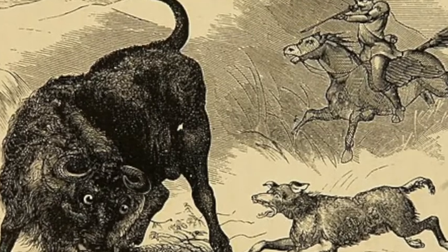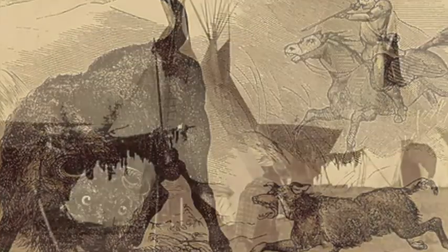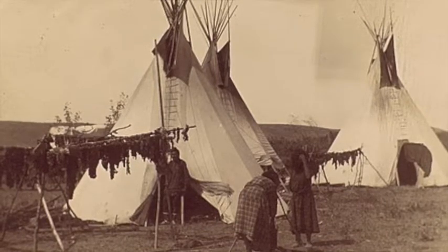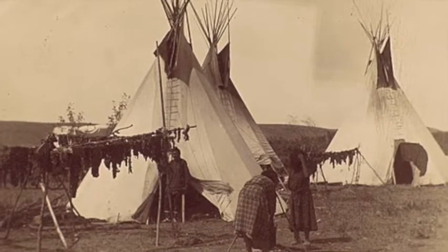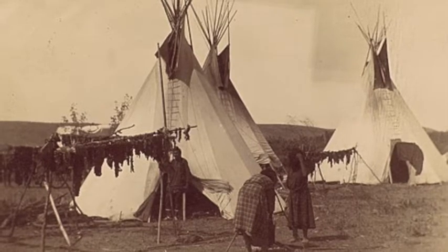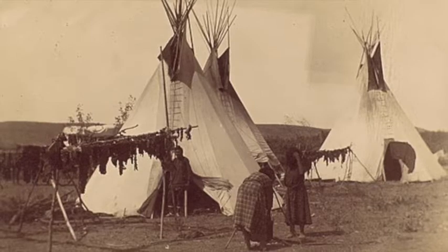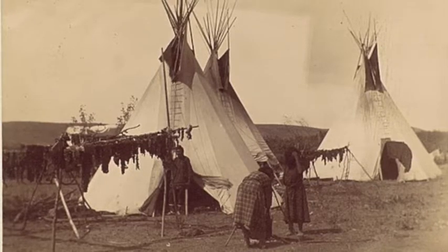When a tribe received a trader, they gave him a feast. They expected a feast in return when they came to the fort to trade. Rufus Sage wrote in his book in 1842, nearing Fort Lupton and seeing 100 lodges gathered for a religious ceremony.